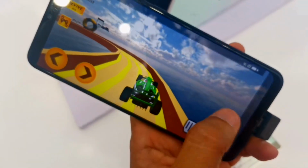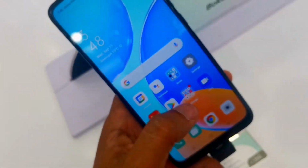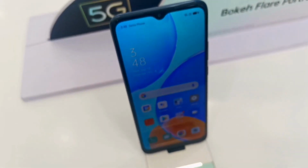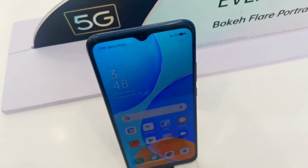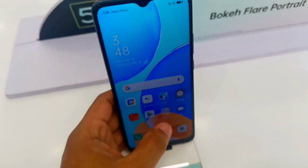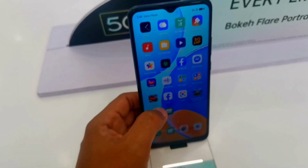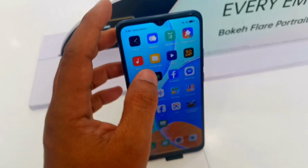Oppo A15s specifications. Price in Philippines. Box price 7,999. Brand Oppo Mobiles. Model no Oppo A15s. Launch date August 2021. Website Oppo A15s official website.